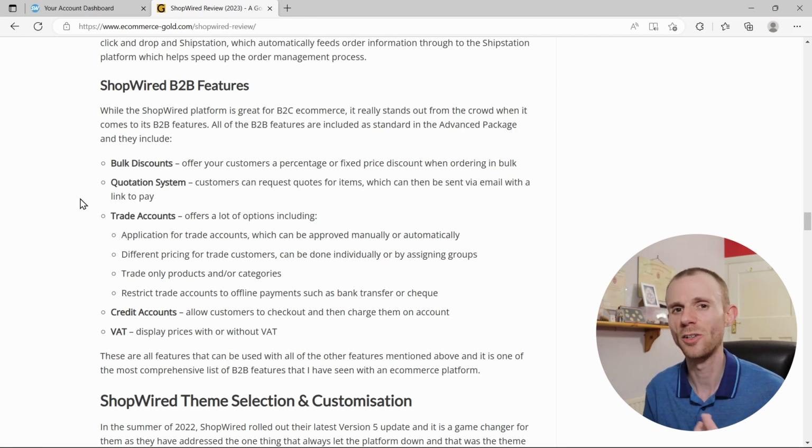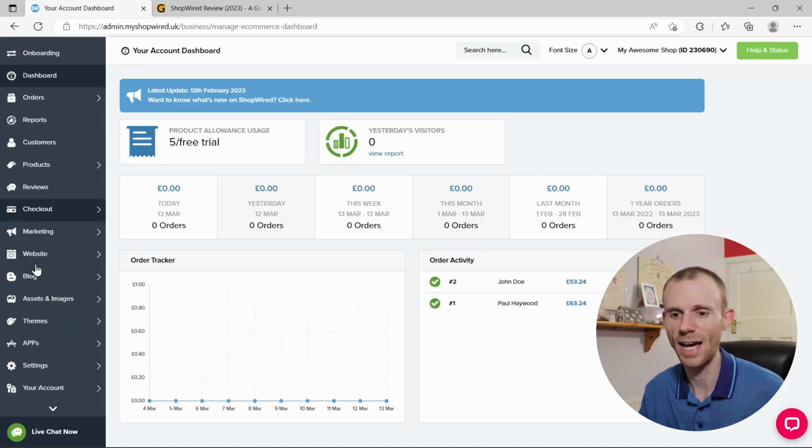So next up, let's look at the website builder, because you want to build a good looking website for your online store. So what does ShopWired offer? Well, if we go into our dashboard, we'll have a look at the themes, because we're going to break this down into three sections.